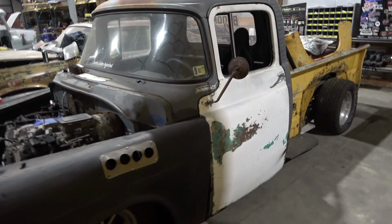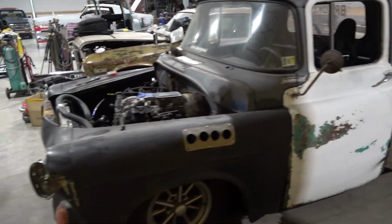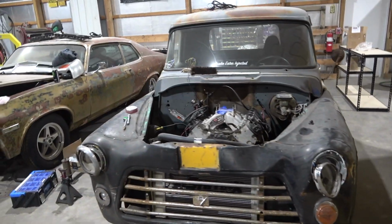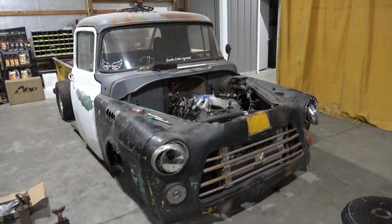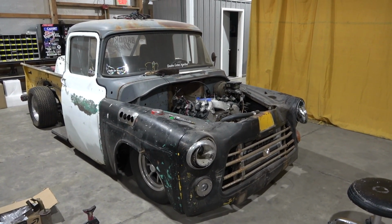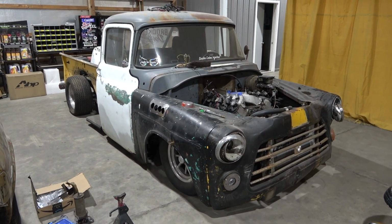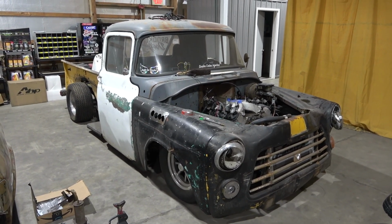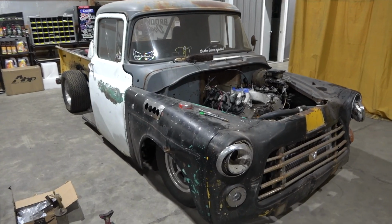But there you guys have it. There is the current state of the Dodger and all of its somewhat glory. But now I think it's time we tear this damn thing apart, get it fixed up, put some damn zoomies back on it, because I think that was really one of my favorite parts of this truck. There's not many things that I'm probably ever going to have in life that has zoomies on it, but this one I can, so I will.